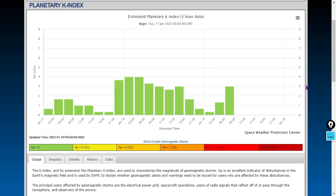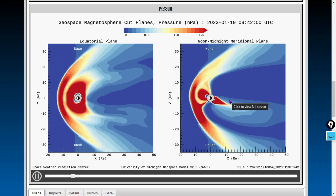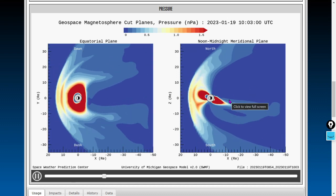Is there a CME headed this way? We'll let you know later in the video. KP is currently at 3. The KP index, a planetary K index as it's otherwise known, is a measurement of global geomagnetism, and we are in geomagnetically calm conditions. Here's Earth's magnetic moment from space for the past 4 hours.